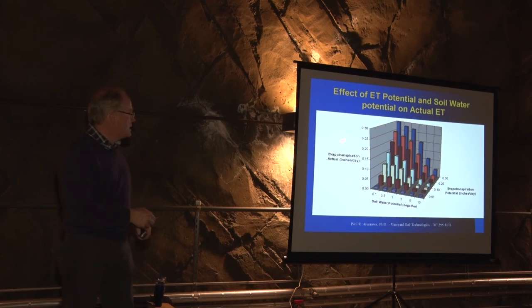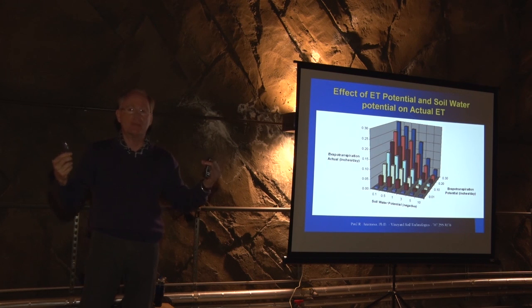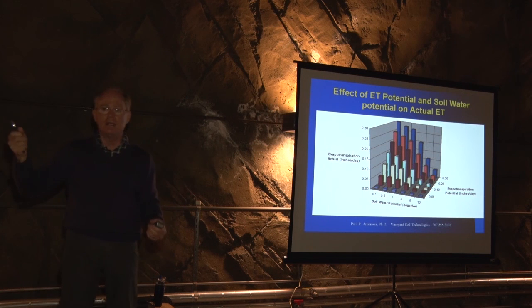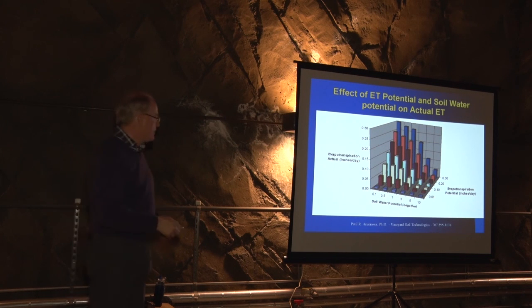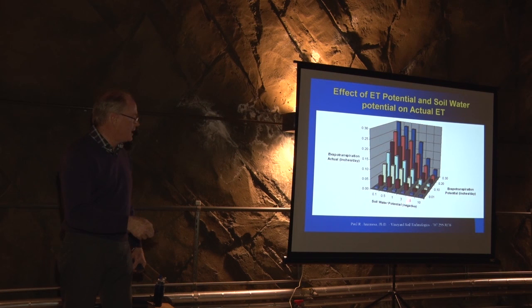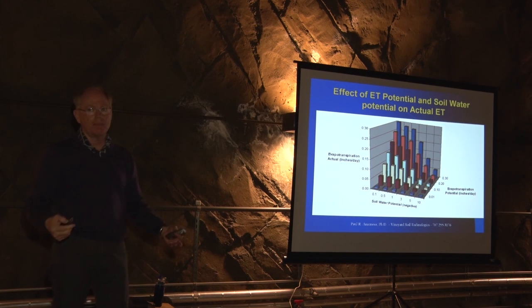Okay, so this is the actual evapotranspiration rate, and I'm trying to put a concept here of the evapotranspiration potential, like how much hot weather is there out there that could actually start pulling all that water up from the roots up through the vine, which is the potential. How much soil water potential there is, and really how much water there actually is in the soil to be pulled upon. And then based on these two things, we actually get the actual evapotranspiration rate.